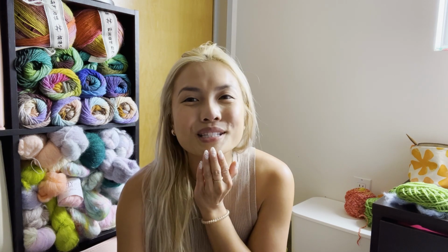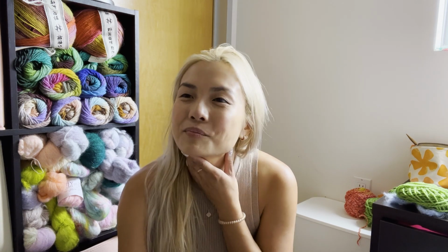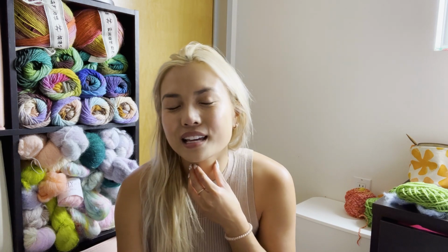Very fast. So I'm getting faster at them, but I'm going to stop myself from making any more because I just don't need that many knit dresses. Basically I made so many because I was just really curious about what they would look like with the different yarns and shapes that I was making them with. So let's get into it.